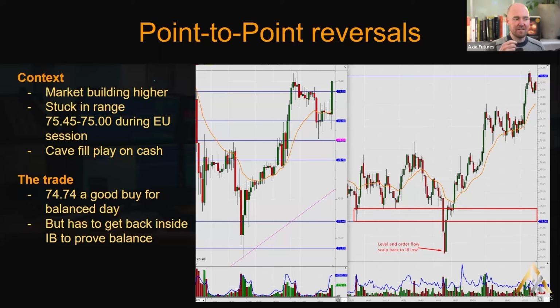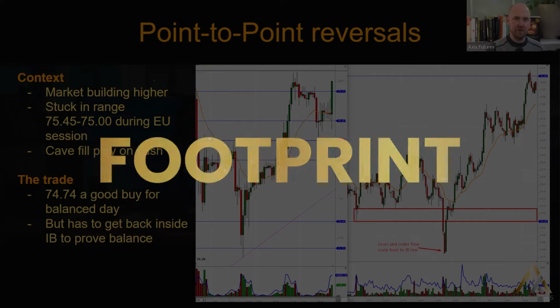So the key then is understanding the order flow, understanding where to get into for this trade and how you play this. For this, you need a price ladder, you need a footprint. So let me illustrate. So here we go.